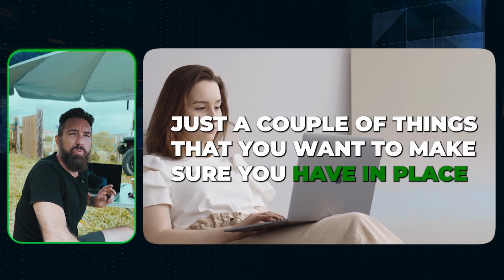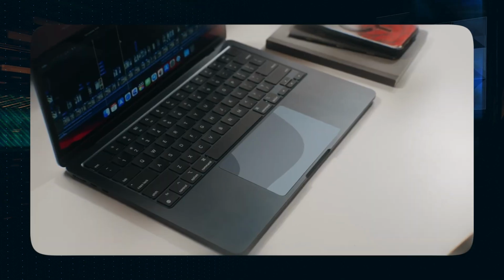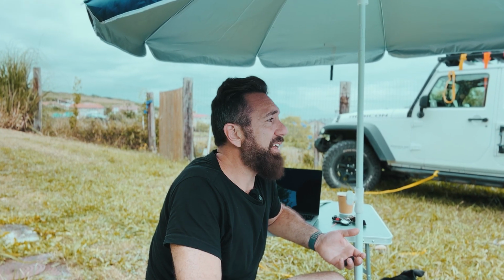Just a couple things that you want to make sure you have in place if you're trying to get going with working online. First off, you're going to want a computer. And I do suggest getting this MacBook Air because the battery life is insane. It lasts basically all day and then some. This thing is like five or six years old. Yeah, about five years old. It's the M1 MacBook Air. You can get these for like $600 used, maybe even less. And it is a beast.